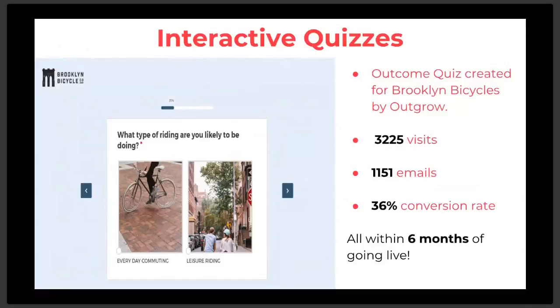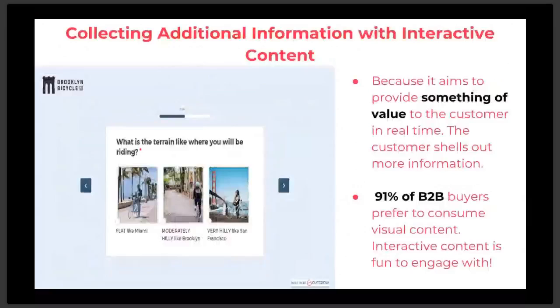Moving on, a while back, you must remember when we were discussing the problems in list building, we mentioned that marketers find it very hard to collect more information than just email addresses. Interactive content solves this problem right away. But why do I say that? First, it's because it aims to provide something of value to the customer, to the potential lead in real time. The potential lead isn't reluctant to shell out more information to get the answer.